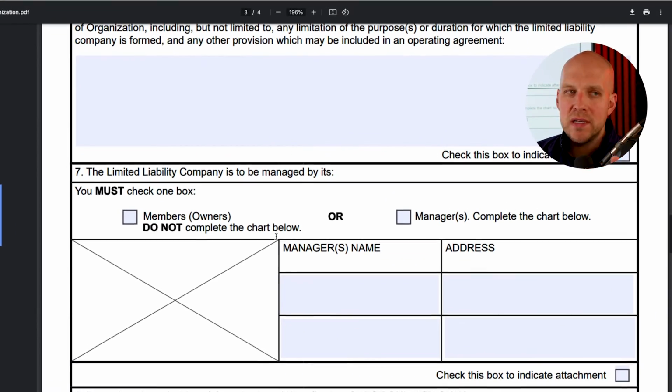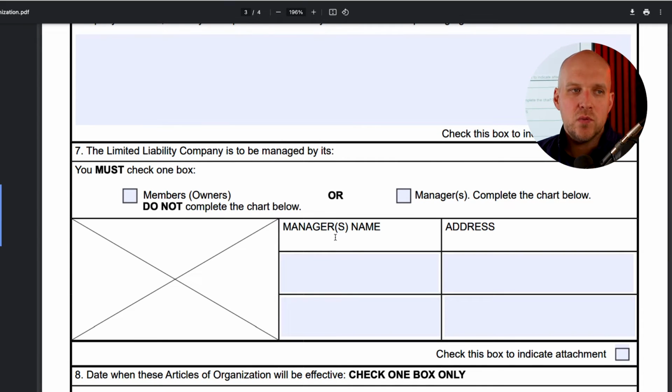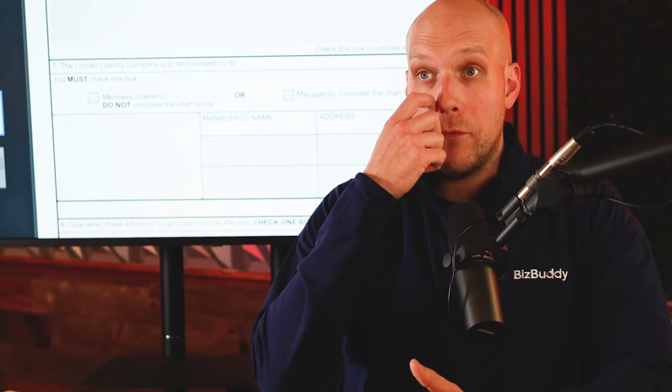Most of this is pretty self-explanatory as you're going through this. One thing I wanted to explain is members versus managers. So members are owners. Managers are people that operate the business. Now, if you're a sole proprietor that's setting up an LLC and you're going to be running this yourself, you're going to be a member-owned LLC. Now, if you were starting an LLC for a business that somebody else is going to be running, that's where you would have managers.